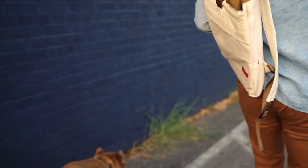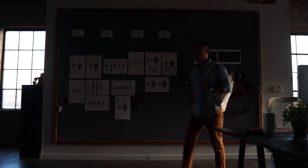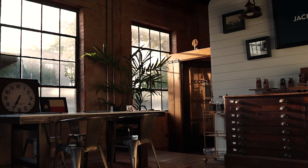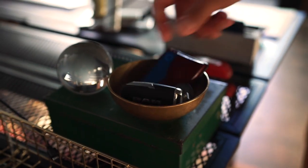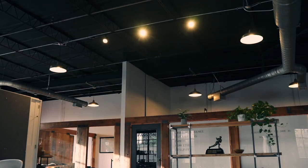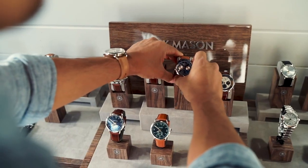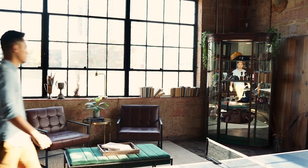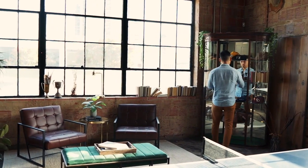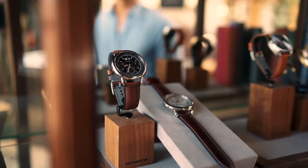The launch of Jack Mason in 2015 stemmed from a deep, genuine passion for good product design. I feel fortunate for the support that our community provides, which allows me to do what I love every single day. The peace and stillness of the studio in the early mornings puts me in the right headspace to go about my day. I'm not really a superstitious person, but little habits like tidying up the space and giving the watches a good shine sets a positive tone for the day. This routine also reminds me of the appreciation I have for our customers, and I feel responsible to put our best foot forward at all times.